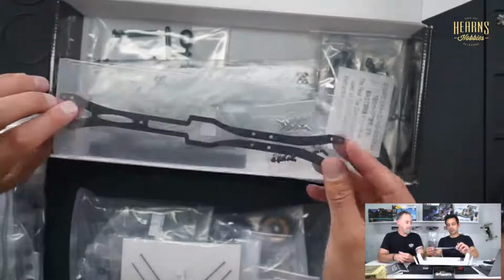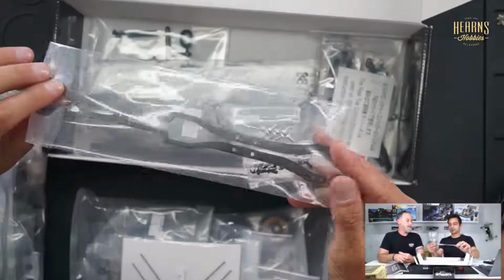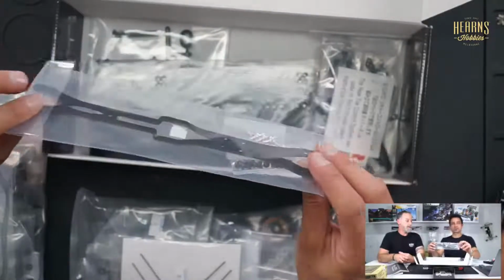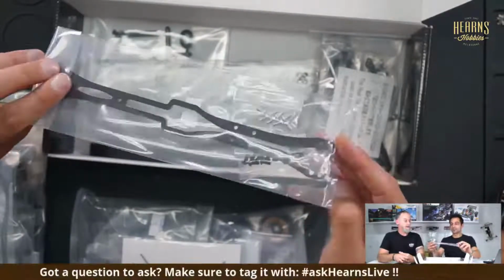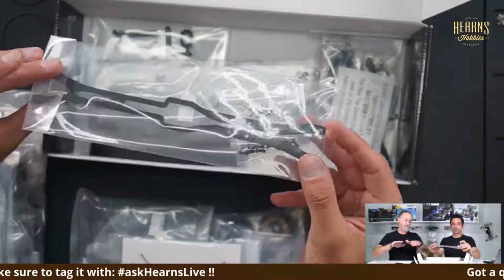That's the top deck. So see how thin and how flexible this is? That's very important, because different layouts of top decks can actually affect how the car behaves. As for flexibility, it allows the car to flex and move in another way.